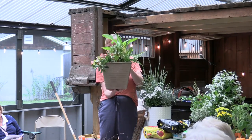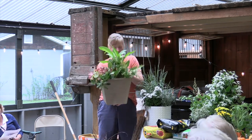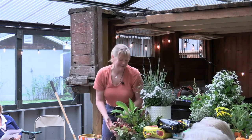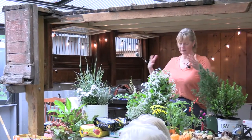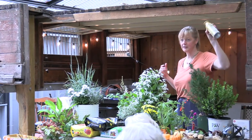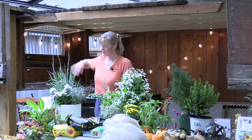But it was sort of a boring brown color, and I wanted to see what I could do to make it a little more interesting. I like the shape, I like that it's square, I like that it's relatively large. So I did give it a quick spritz with spray paint. It's a two-minute project.